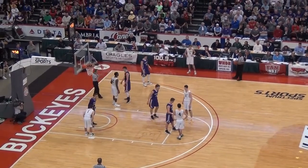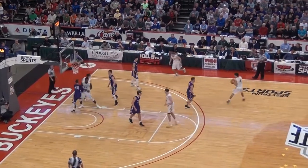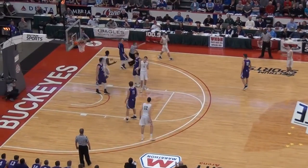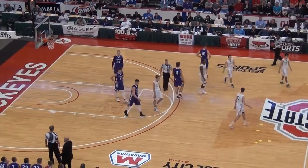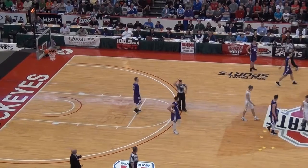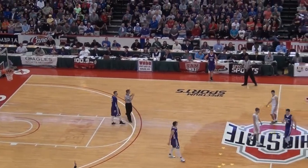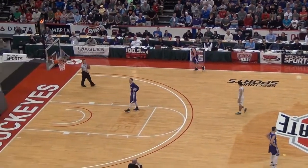Huffman will trigger. He does so. And we got a whistle down on the baseline. Coming around a pick was Sullivan working against Stanislawski. But I think they're going to get William Henry for his first. For a moving pick, possibly.